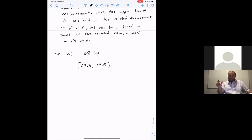This is the range of values that would round to 68, which means, of course, we're in kilograms. So the lower bound would be 67.5 kilograms, and the best possible upper bound would be 68.5 kilograms. There is nothing less than 68.5 where we say, okay, up until this point you round to 68, but past it, you round to a higher number. Because again, I can get infinitely close to 68.5.